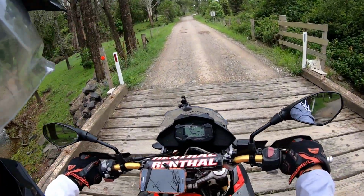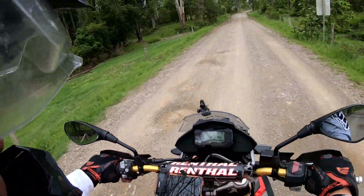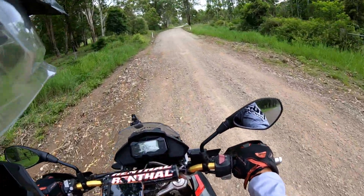Awesome. So I've got to cross Dungey. I think it's Dungey Creek, something a bit further up. It was underwater a couple of days ago, so I may not be able to get over, but we will see.